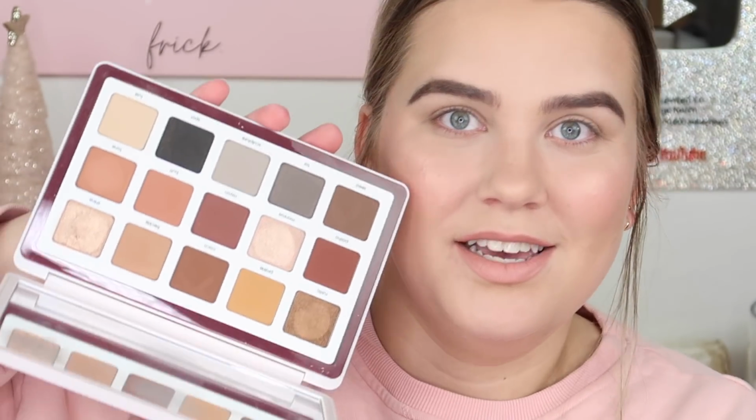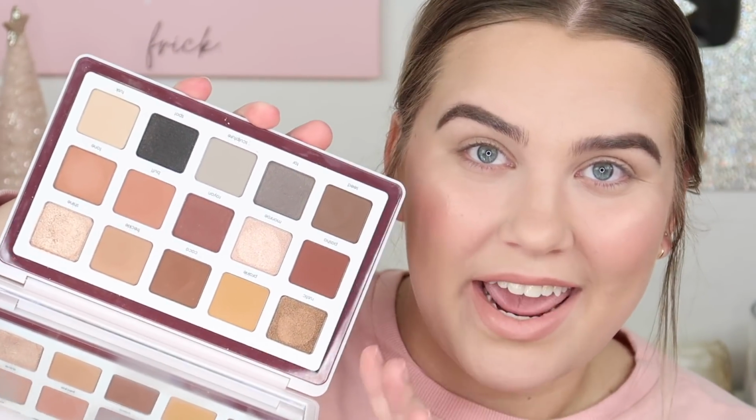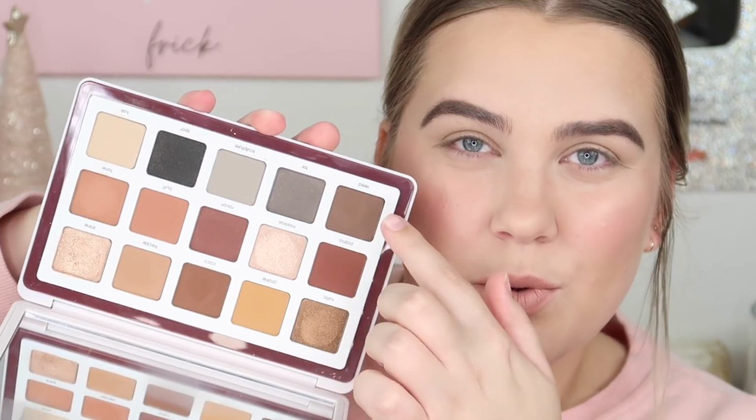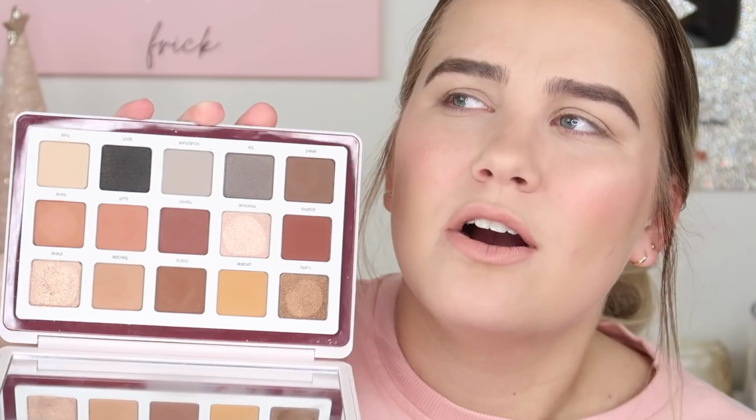This retails for like $129, I want to say. It's a gorgeous neutral everyday type of palette. You've got some fun corals, you've got some cool tones, some more yellow browns, a nice variety in here. There's tons of mattes and there's like 3 or 4 shimmers in here, but overwhelmingly it is a matte palette. So here is what the mini Biba palette is inspired by, or where they took the inspiration from.